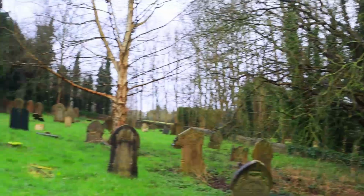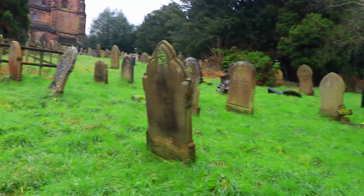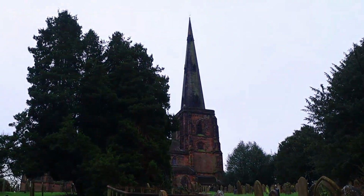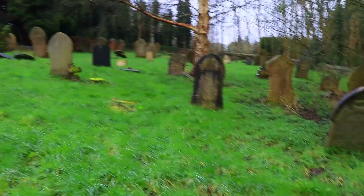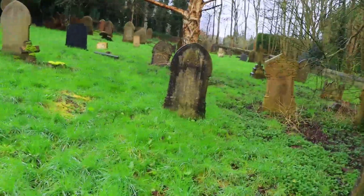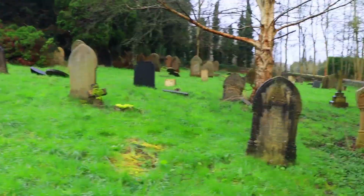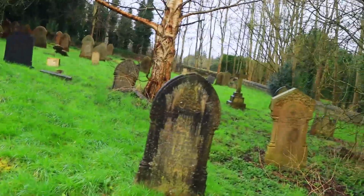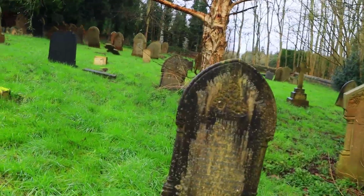And it's a lovely place with all the trees, but as I say, it does ruin the graves. You can see the spire again. It really is a ploughed field down here. I mean, it's not £1 million to keep this tidy, is it?